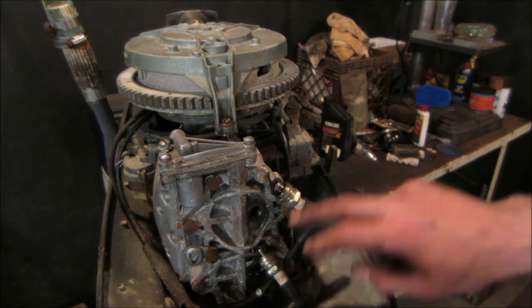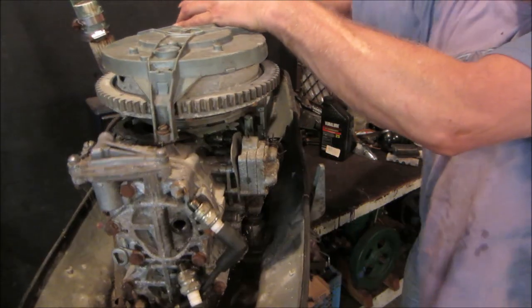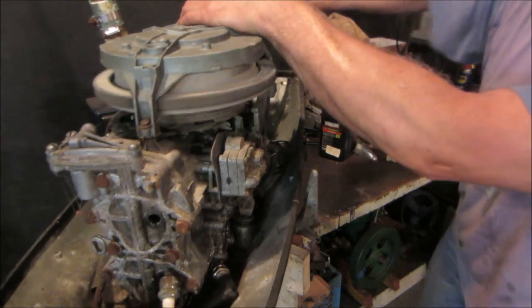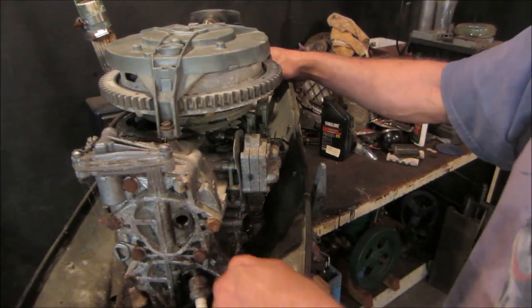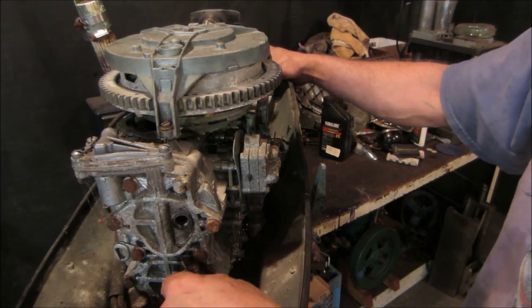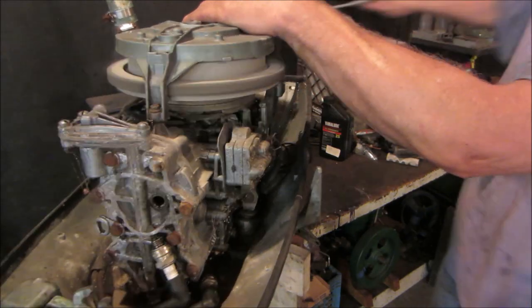What do you think the chances are? One there, one there. I see the bottom one sparking. I see one of them sparking. I don't see this top one doing anything, but I did see this one. I don't know if they were individual coils. Yeah, that was nice and bright.